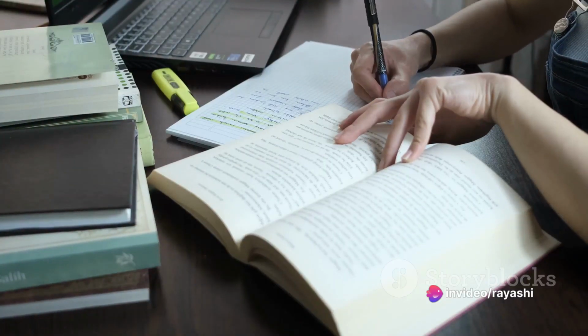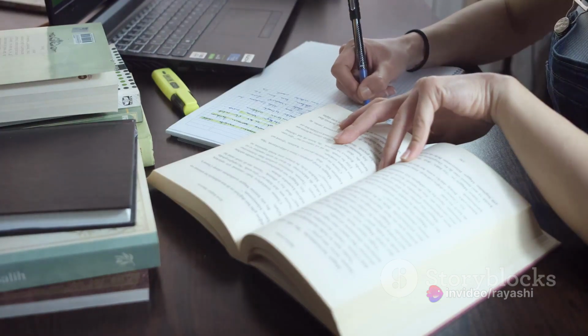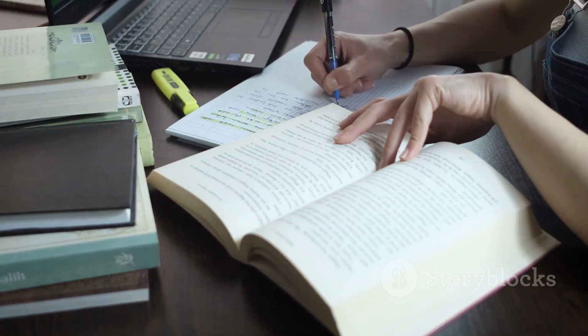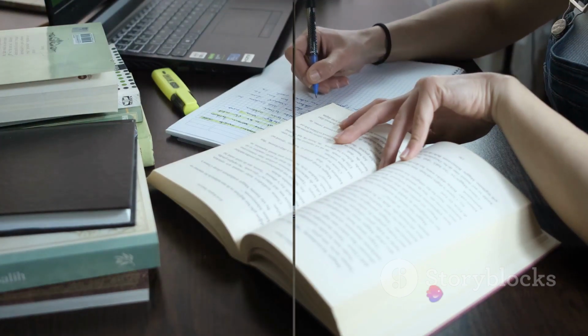The first step is to start your preparation. Keep your study space clean and quiet so you can focus on your studies. A clutter-free environment can boost your concentration and help you absorb information better.